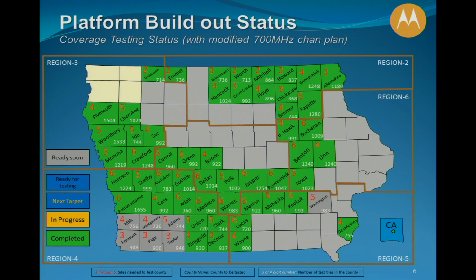For coverage testing, all of these counties identified in green have been coverage tested already. Including down here, what I showed here, this is Polk County, so that's the capital area. Just had to show it a little bit different there. So we've come to a halt, and I'll explain that in a little bit, but basically all of these sites that are gray will be coming up pretty soon. All these counties will be ready for testing pretty soon, with the exception of these four, which I'll explain in a moment.